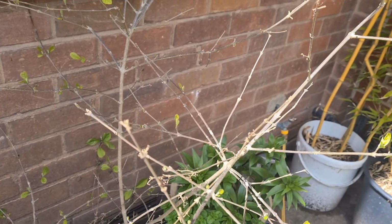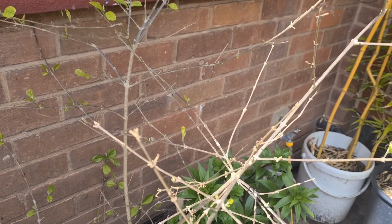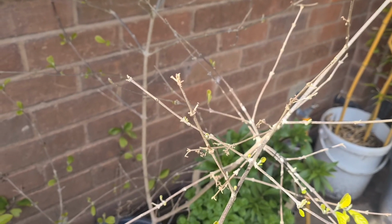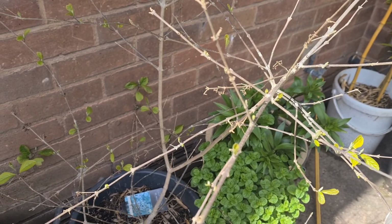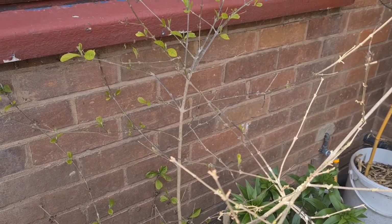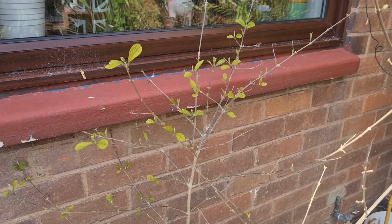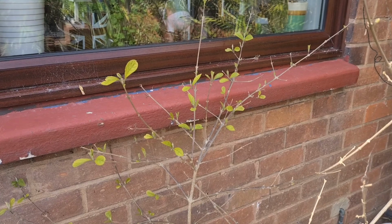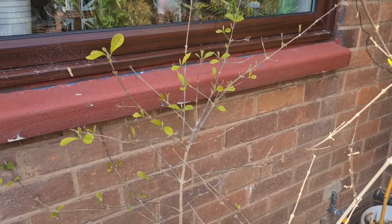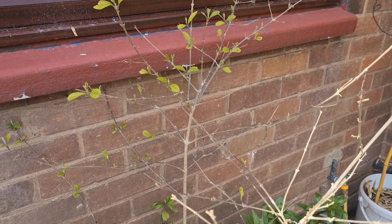So after the lilies, I've got my purple berry tree. I forget the actual name of it, and even if I could remember, I probably couldn't pronounce it. I do believe it's quite a long name, but it has lovely purple berries on in the autumn. And as you can see, like I said, it's been very cold. Normally this would be full of leaves now, lovely and green and lush, and it's only just really starting to have any leaves on it at all.